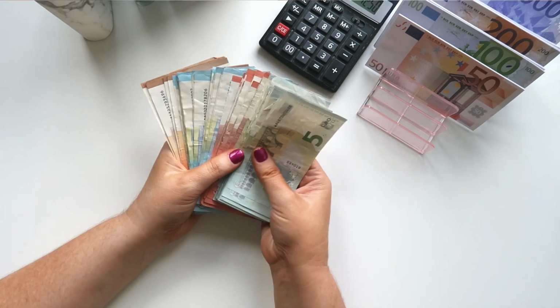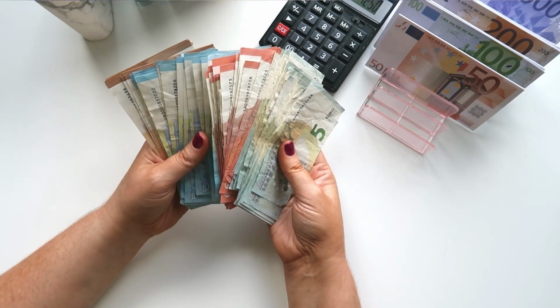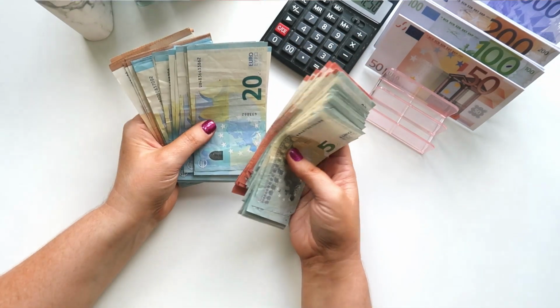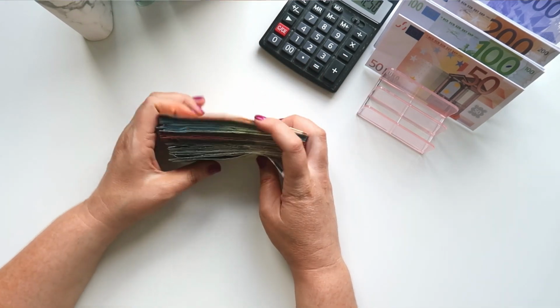And I will be bringing the majority of it back to the bank. I do have to take money for this week's cash envelope stuffing. And I usually kind of keep the 10s and the 5s. But we are taking the bulk of it back this time.